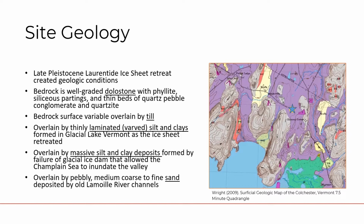But this project, as I mentioned, is located in the northwest section of the state, where we do oftentimes encounter clay deposits given the proximity to Lake Champlain on the western border. And in reviewing the historic bridge plans and the geologic map for this project, that proved to be the case. So I will hand over to Melissa, and she can talk about the specific site geology and the CPT testing that was done as part of this investigation.